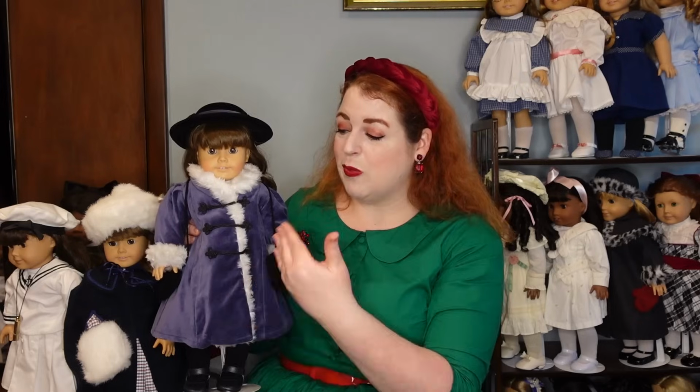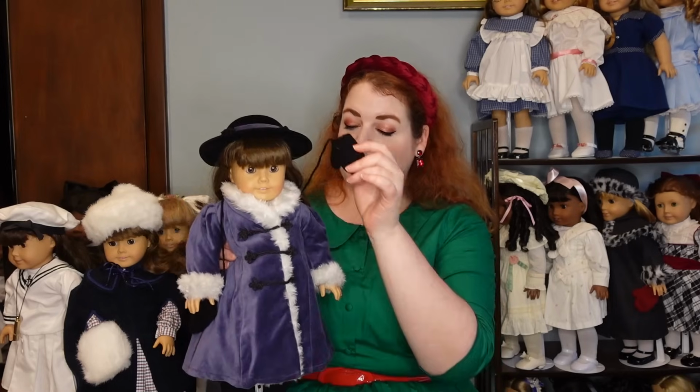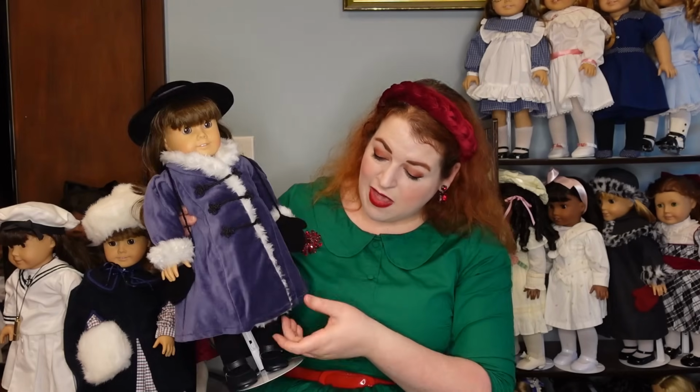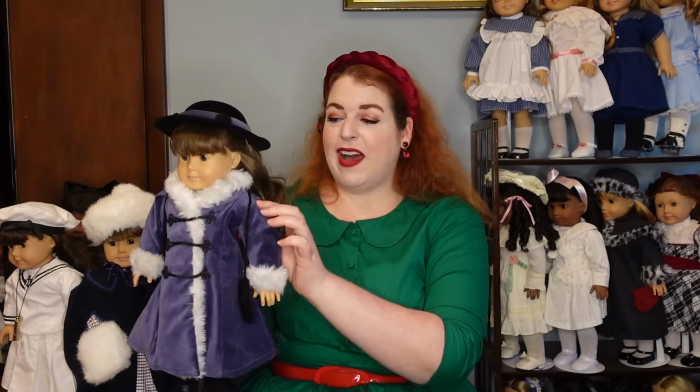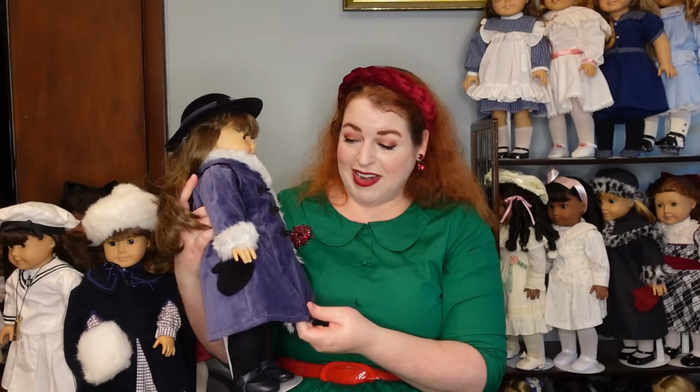I actually love that these are functional frog closures. There are also snaps on this cloak, but the frogs are functional. You have to do them up. This is definitely a more common hat shape that you would have seen for a winter hat of this era. She's got her little mittens, the fur cuff, and it's a velvet coat overall, and they loved velvet in this era. We've even got big old box pleats on the sleeves, which is great. Honestly, this is a pretty darn good coat.